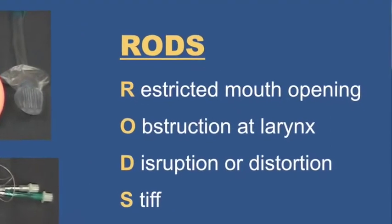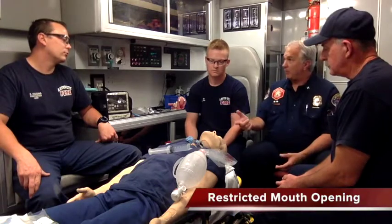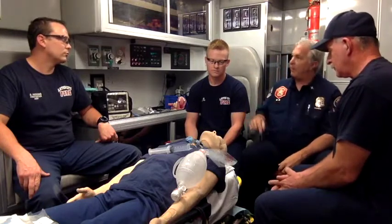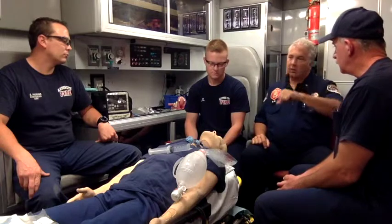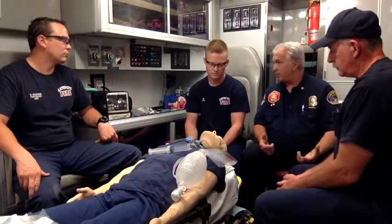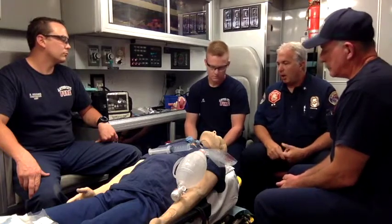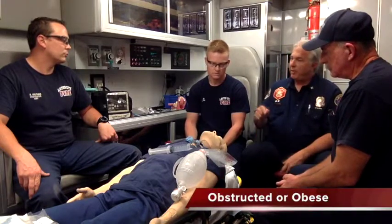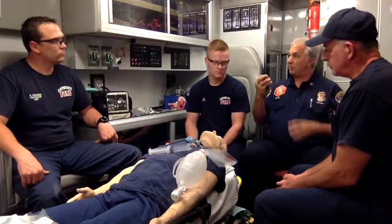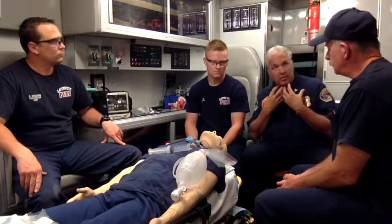Now, it's exceedingly rare that you have a problem with somebody, but RODS, the first one is restricted mouth opening. That's a big device and big balloon, and if somebody's got a small mouth, it becomes difficult to get that in there, especially if you're using a tongue blade or some other way to get the tongue out of the way. So R is restricted mouth opening, which ironically is probably one of the biggest problems with this for intubation. So if somebody's got a small mouth opening, they're going to be a real challenge for us to manage their airway. O is obstructed. If you think about it, when we put that airway in, if they've got an obstruction, whether it's swelling from a burn or it's meat or whatever in there, it does us no good to put that in there and try to ventilate if they're obstructed around their cords.